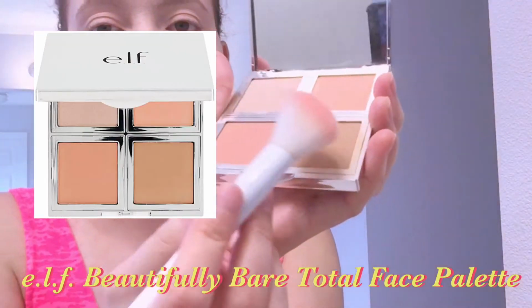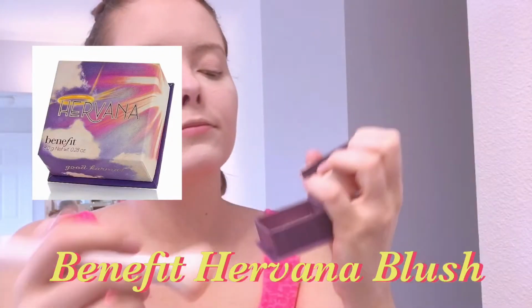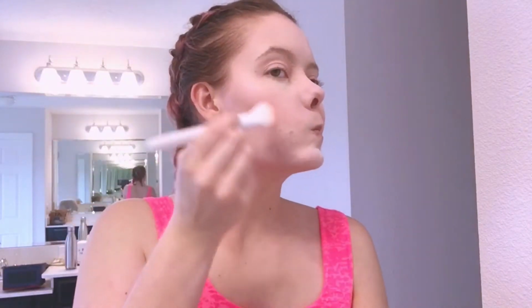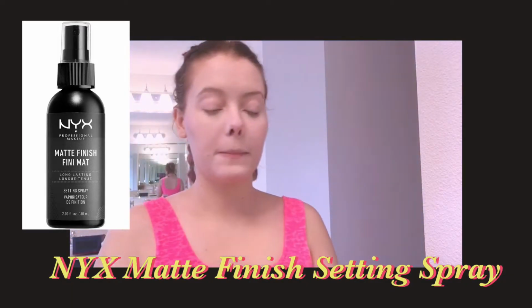Then I'll be contouring some points of my face with this cool tone shade. So that, I almost dropped that. But yeah, just so that it has more dimension. Now I'll apply some of this pink blush to my cheeks and to my nose and chin because I like doing that. After that, you can set everything with a finishing spray.